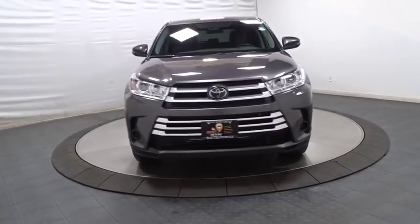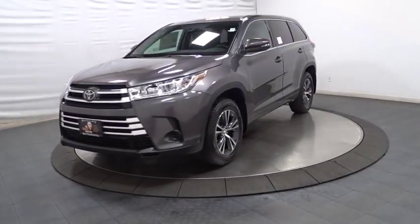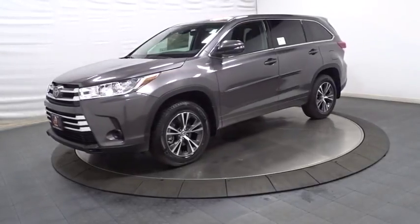4-piece floor mat set. This beauty is sure to make you the talk of the neighborhood, so call or drop in for a test drive today.